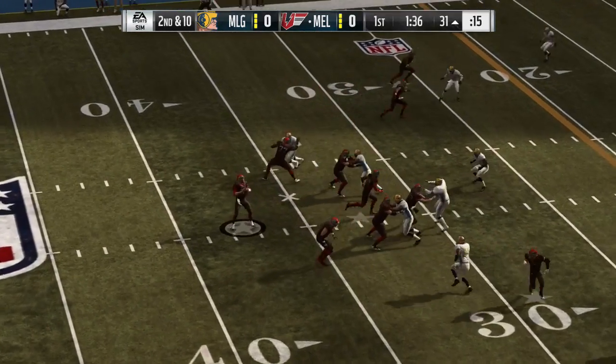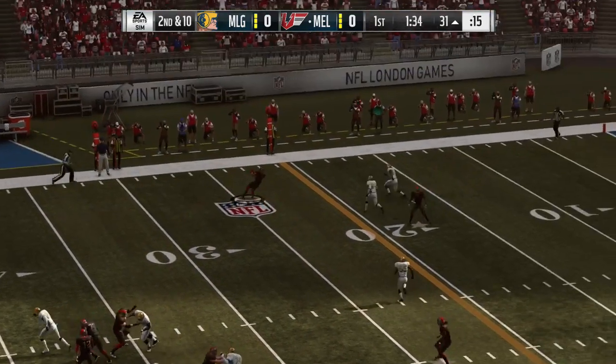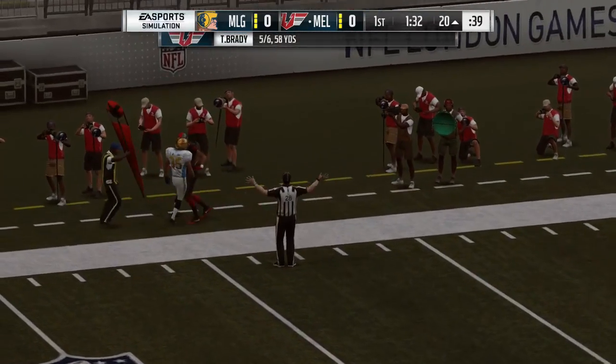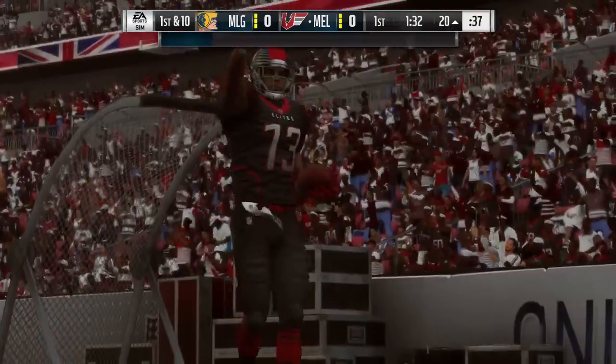To throw again, Brady. And this is caught, first catch for Keenan Allen. His first catch of the game, good for 11 and a first down.